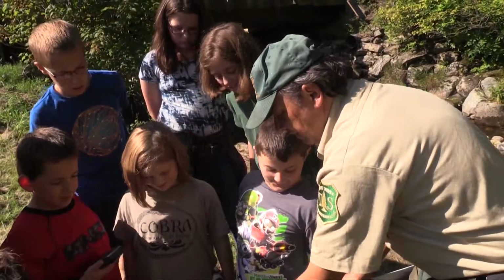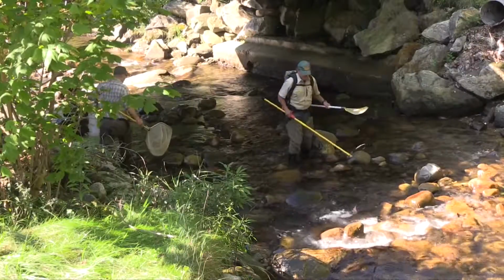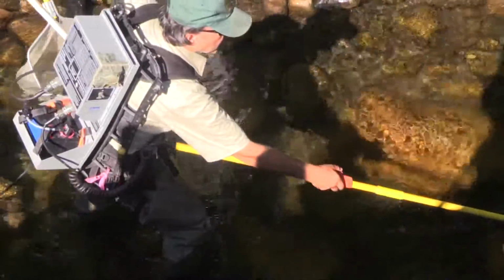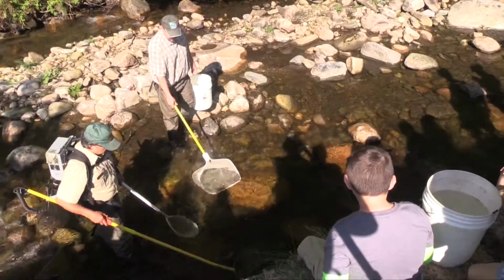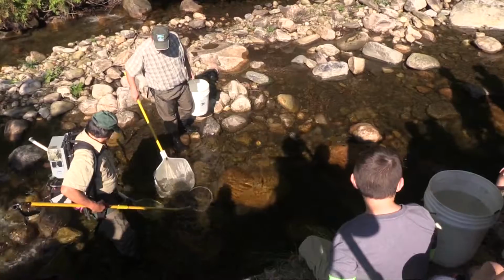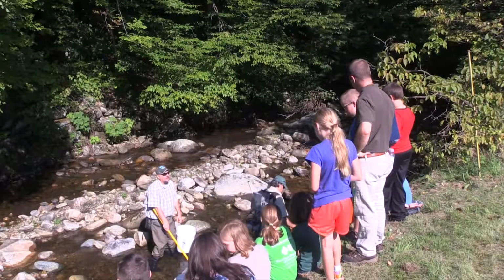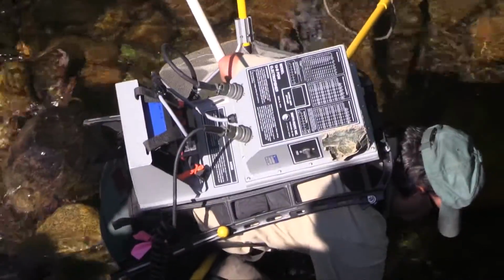So it's important for me to stand here on the stream bank and point out different features and characteristics of that stream that are good in terms of trout habitat and trout quality. The deep pools and the trees on the bank providing shade, and the branches from those trees in the water providing cover.